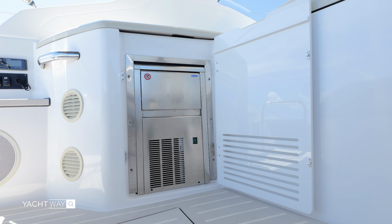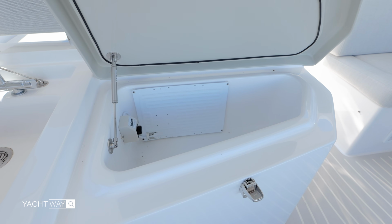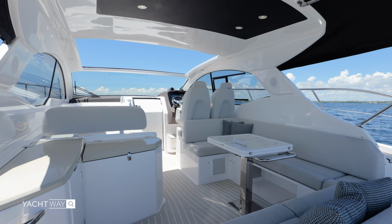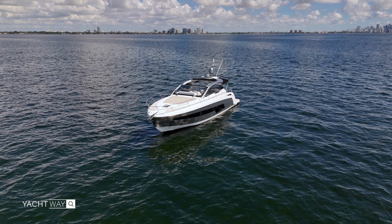Back here, everything is set for outdoor living. Barbecue, ice maker, top-loading fridge and freezer, all surrounded by plenty of storage. It's the kind of space that works as well for a quick bite at the dock as it does for a long day at anchor.